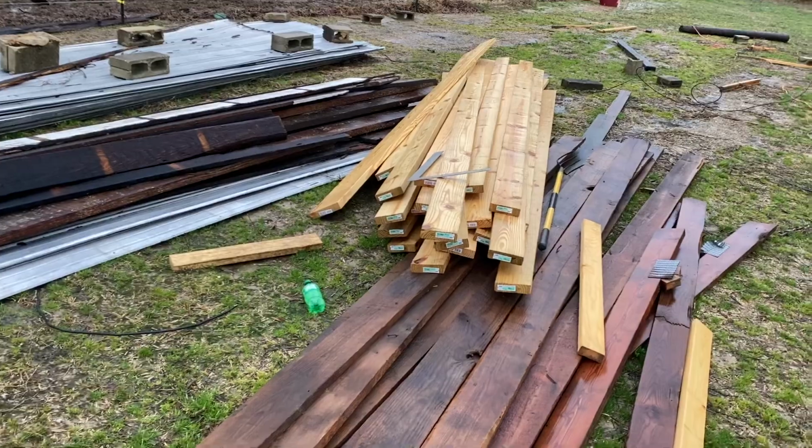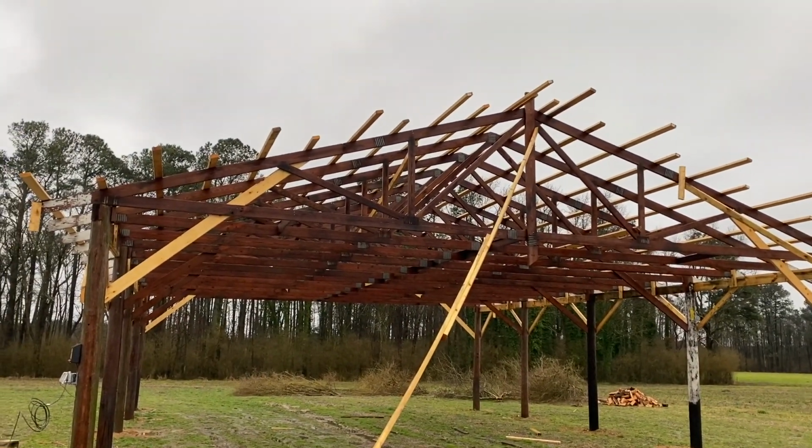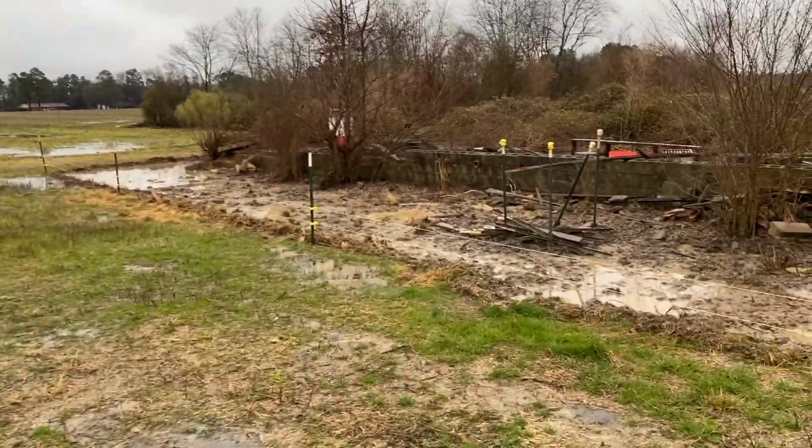So here's all the material I still got left to put up on the barn. I got to buy some more 2x4s to go up here on the other end. But as you can see, we just got water standing everywhere.